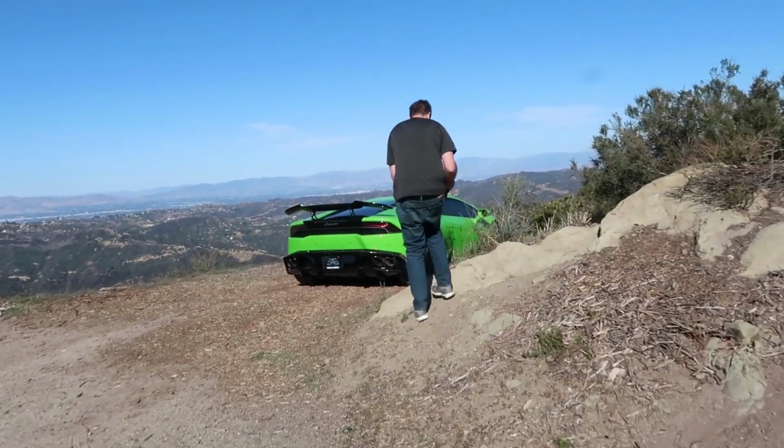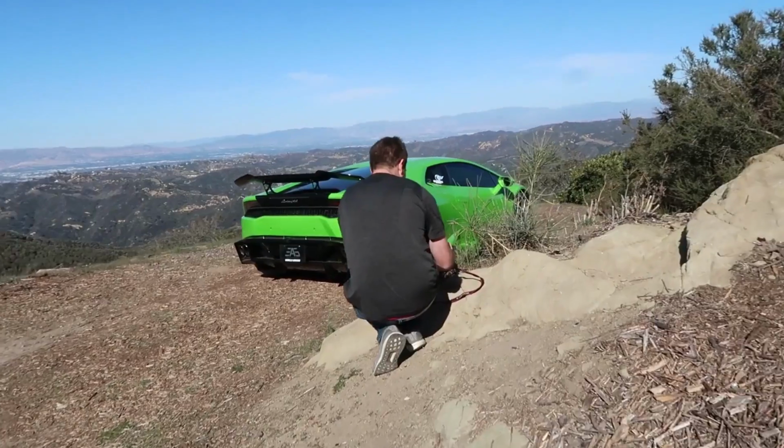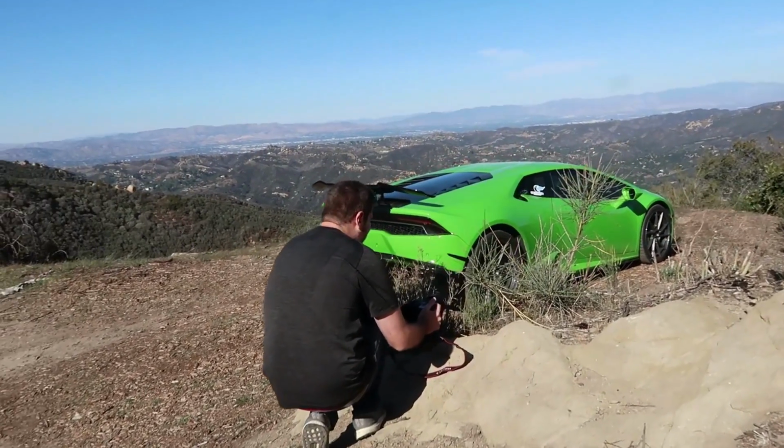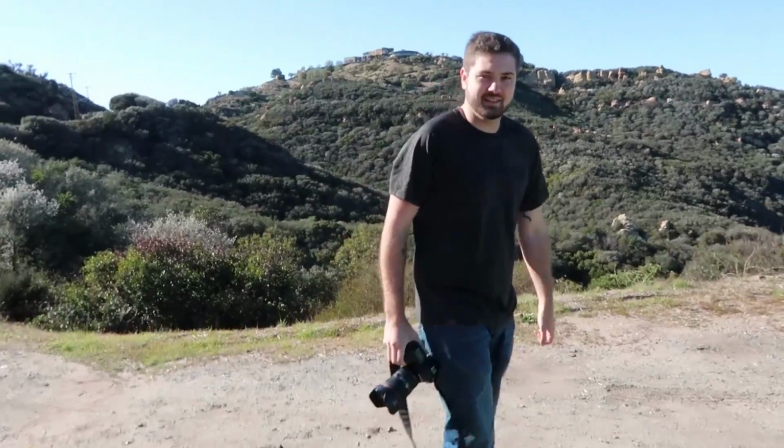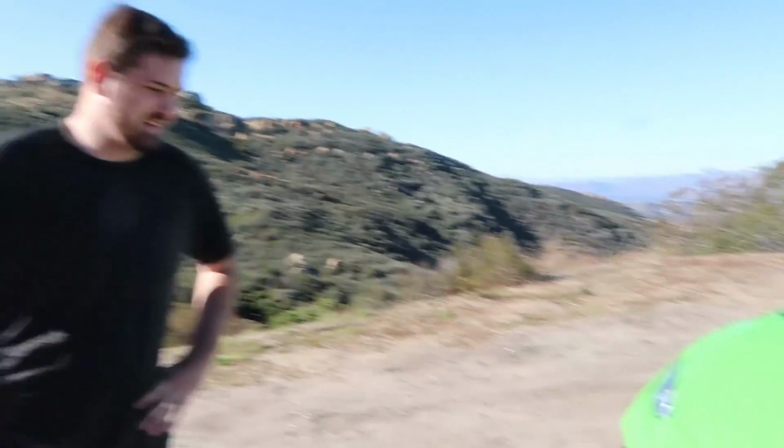Oh, the foliage opportunity right here. I saw that from a mile away. James is excited about this one. Oh, yeah. Oh, the foliage. Think you got some good shots? I think so. Alrighty. Let's go see.